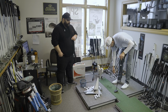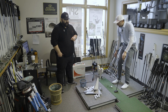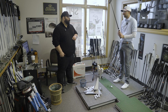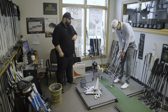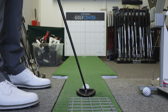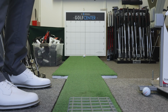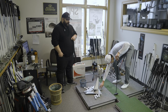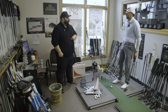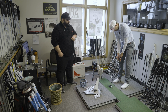Now, just first opinion, what's this feel like? Does it feel similar at all, or is it totally different? Similar. Feel similar? Only because there's no on or offset. Mm-hmm. Are you feeling like you're able to maintain control of that face through impact? I think so. Okay. Looks so. I'll tell you, eye test, I like a lot of what I'm seeing. Now, after you hit this one more, we're going to look at our recording and we're going to see if it's doing what we need it to do. Okay.